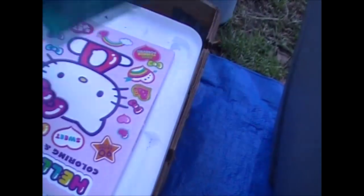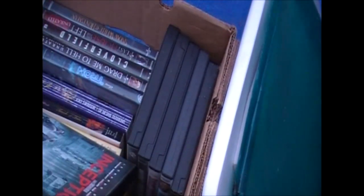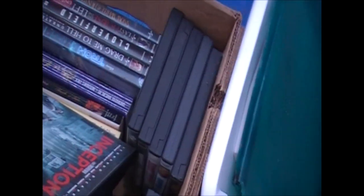So we'll move on to the next boxes here. We've got a box where the lid is junk. And yeah, we'll throw that to the side because I like this stuff. All right, we got some DVD boxes. No other games, it doesn't look like. Got some movies, and we got some books.